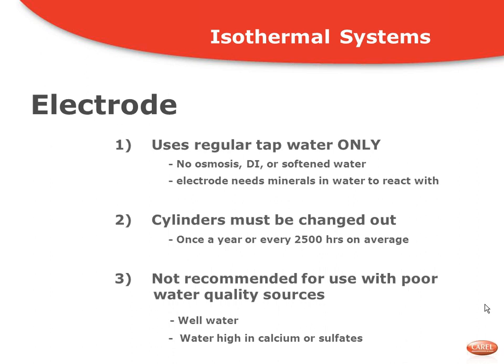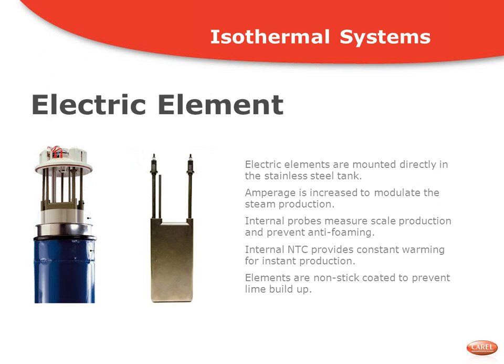The electrode cylinders themselves usually are changed out every year, every 2,500 hours, I'm sorry, because those electrodes get some buildup on them, and every year you just change them out and the system operates continuously. And like I said, when you're using regular tap water, that does not include well water or water high in calcium or sulfate. So that kind of limits the use for electrode systems to just regular tap water only. That well water will degrade the cylinder a little bit faster and affect the lifespan of that cylinder.